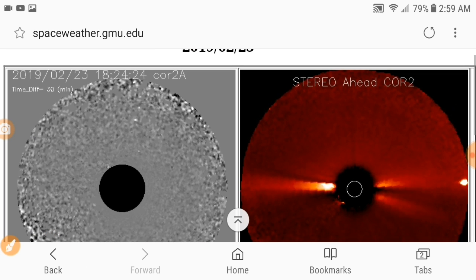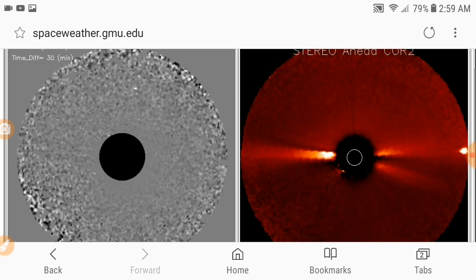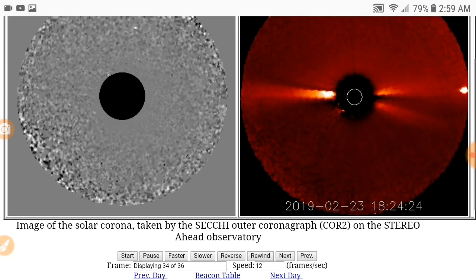It is moving to the left, and if you go over to CME and look at COR2, when Mercury shows up, it's actually moving from left to right. So unless there's some sort of reverse imaging going on here that I'm not aware of, that makes it almost impossible that that's Mercury.